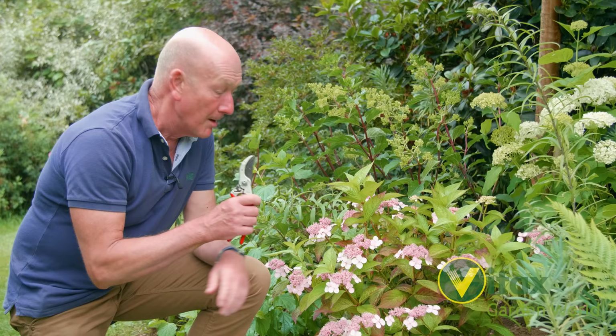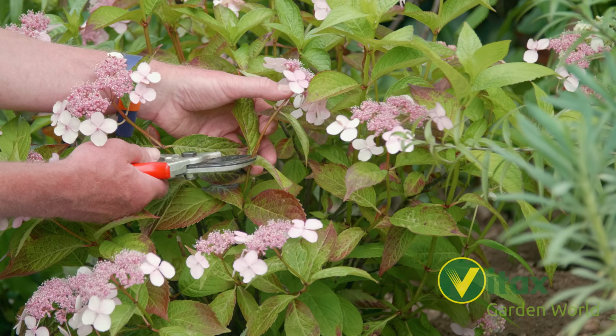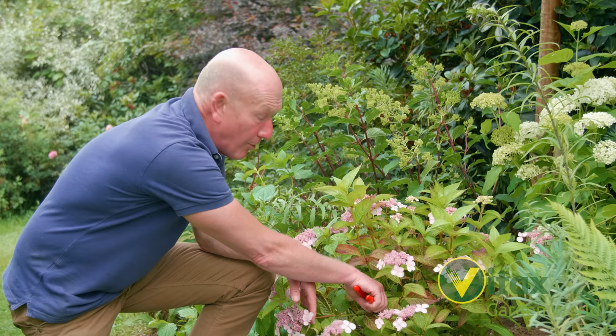Pruning hydrangeas couldn't be easier. You leave the flower heads on over winter and then cut back to just above a pair of fat buds in early spring. On older plants, you can cut out some of the older stems right to the base to encourage new shoots to develop.